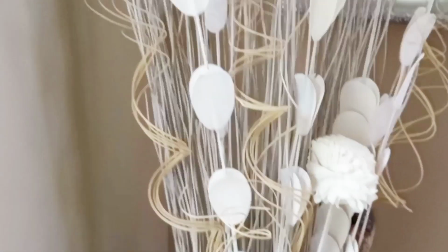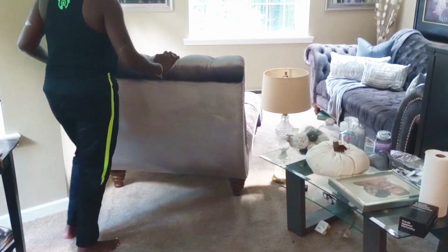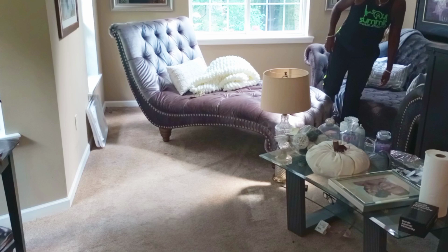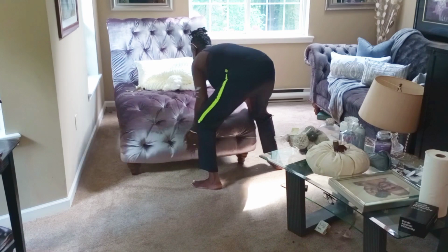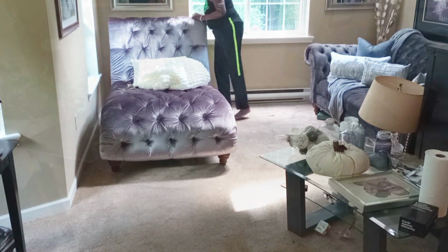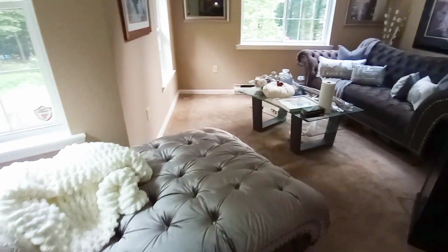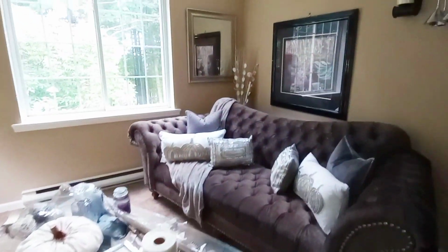When I finished this area, I absolutely loved it. But what I wasn't happy with was the same old outdated look of the living room. So I decided to move the furniture around. I tried one arrangement and then I tried another. First, I put the chaise lounge over in this corner, but there was no walk space. So I thought again and came up with a different idea. I think I found a furniture placement that is new, that is different, but I really like it.